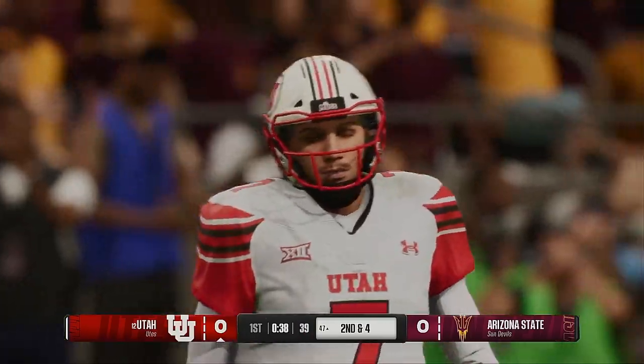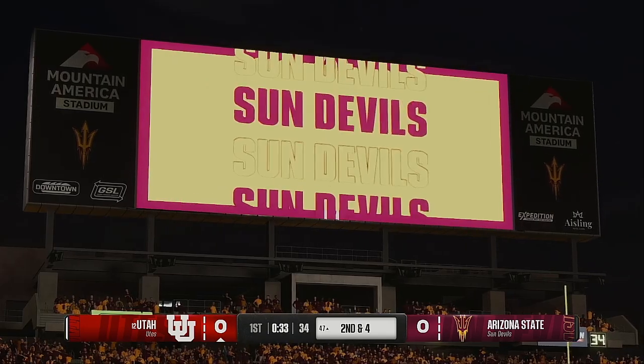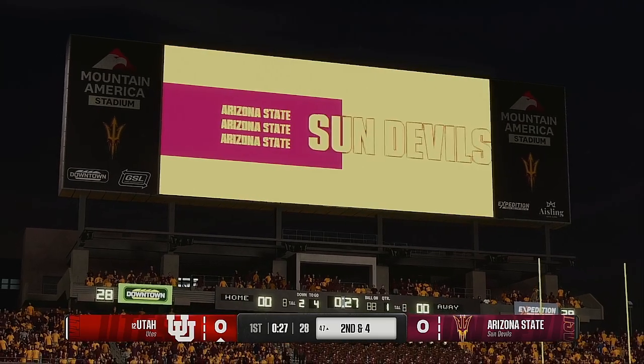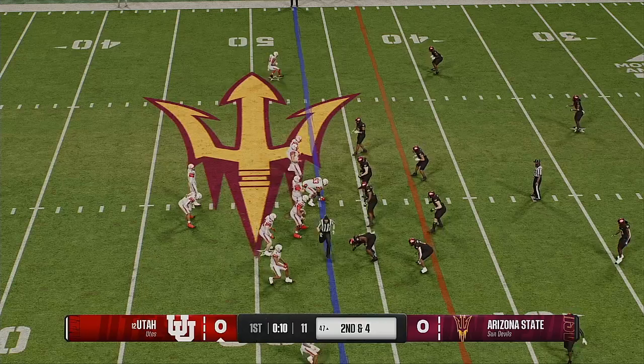They stop him after a 6-yard gain, so 2nd and 4. It's a good, solid game. 5 or 6 yards. Love to see that from the running game. Getting set. Here's 2nd down.